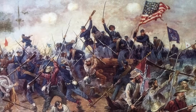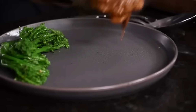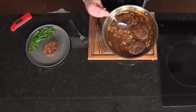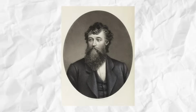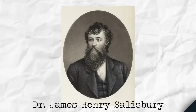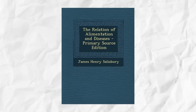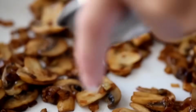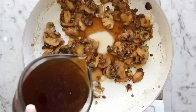The Salisbury steak actually has its beginnings as a proposed cure for digestive illness during the Civil War. If you didn't know, digestive illnesses killed more soldiers during the Civil War than combat did, and a diet rich in beefsteak and coffee was one suggested cure. The inventor of the Salisbury steak, Dr. James Henry Salisbury, was an early pioneer of germ theory and of diet being a factor in health.